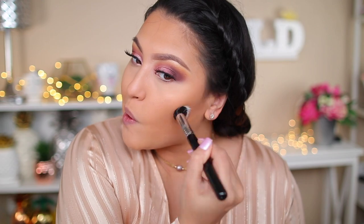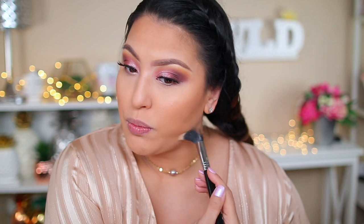I'm gonna go back into the bronzer using a dual fiber brush. I'm just going to blend this out. And this dual fiber is from Sigma, so it is a high-end brush, but it is very, very worth it. Okay, I'm looking all sorts of too bronze right now, but it's okay. I can bring some down on my chest too.